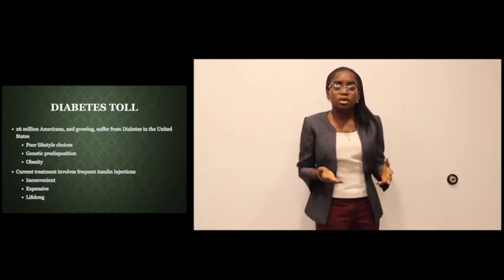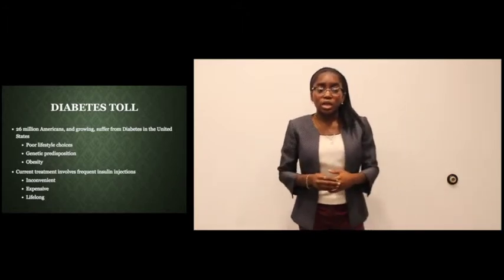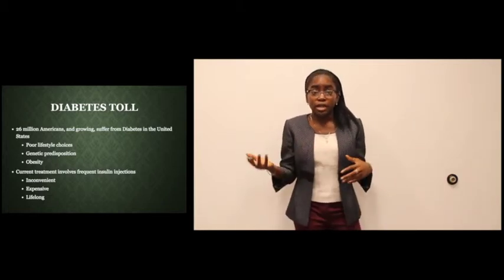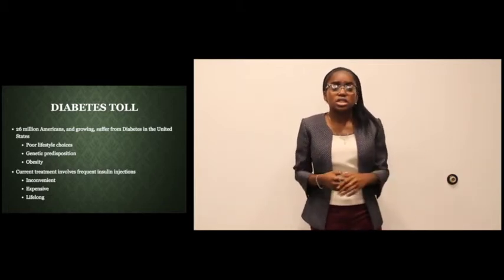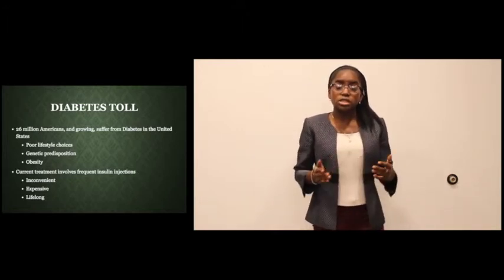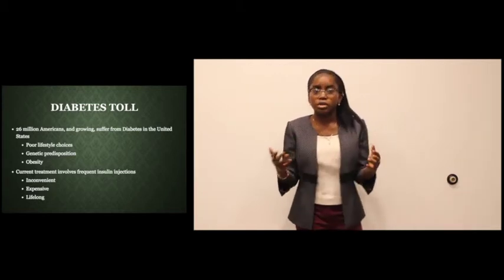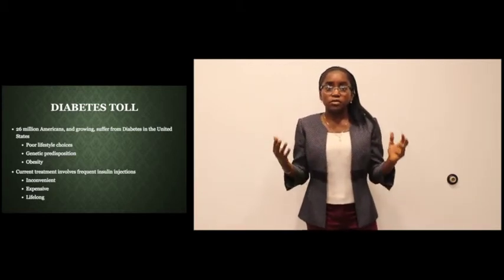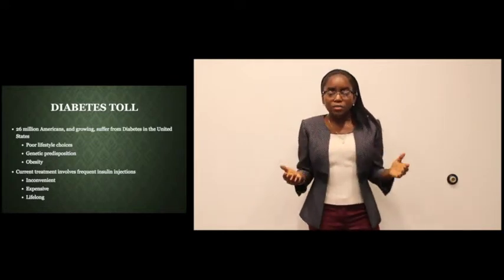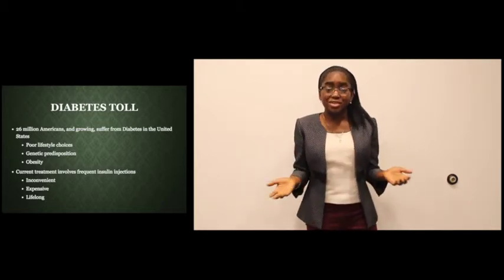There are around 26 million Americans, and growing, who suffer from diabetes today in the United States, resulting from poor life choices, poor diet and lifestyle, genetic predisposition, so diabetes runs in the family, and in some instances obesity, which is a result of poor lifestyles, also contributing significantly to the number of people suffering from diabetes in our nation today. Current treatments are effective, but also not ideal.